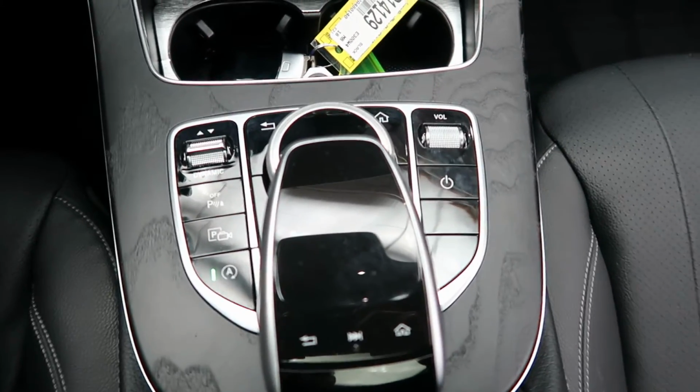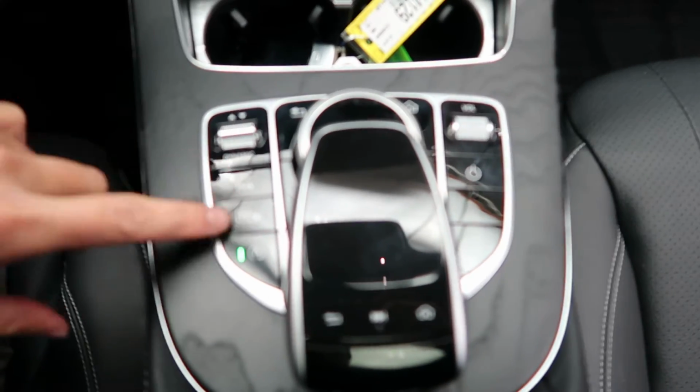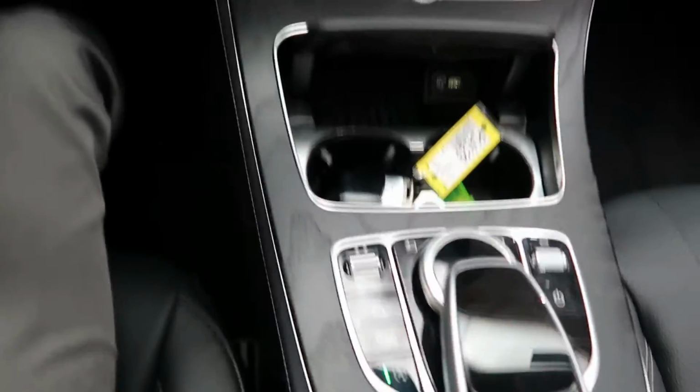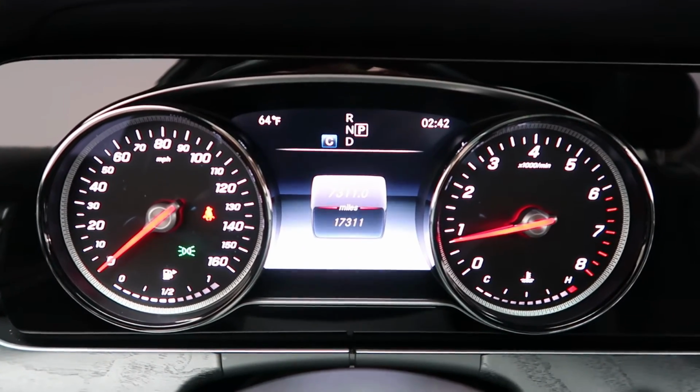touchpad and wheel for infotainment center, Dynamic Select for different driving modes, our Parktronic with different camera settings. This E-Class has 17,311 miles, Carfax and service records available online.